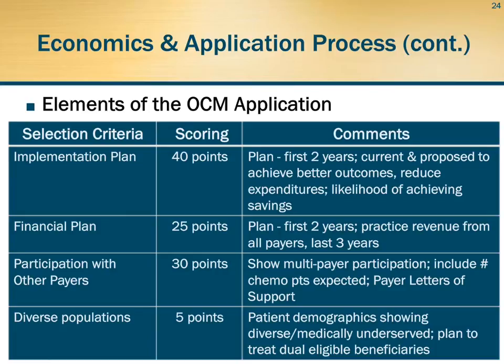There's one other criteria, the diverse populations, 5 points, demonstrating both patient demographics and medically underserved concerns, as well as plans to treat dual eligible beneficiaries.